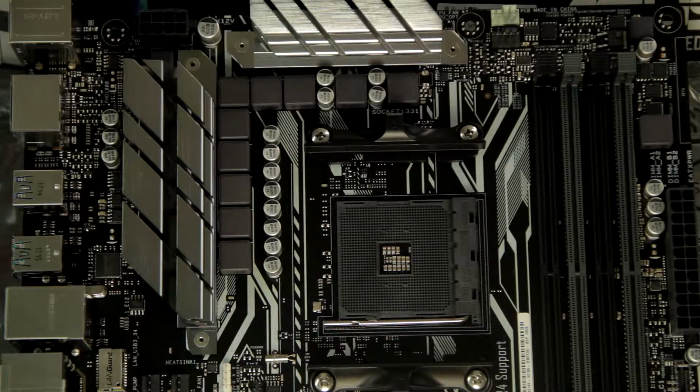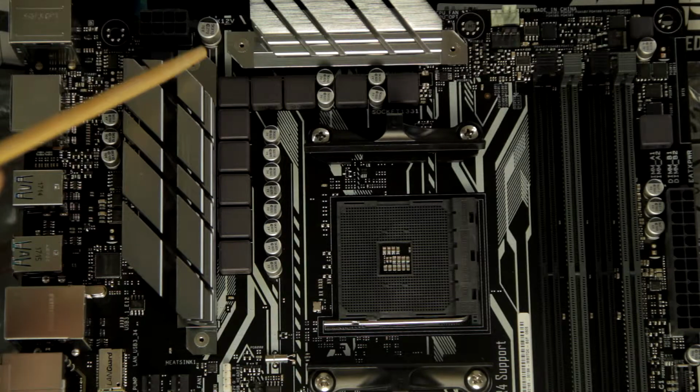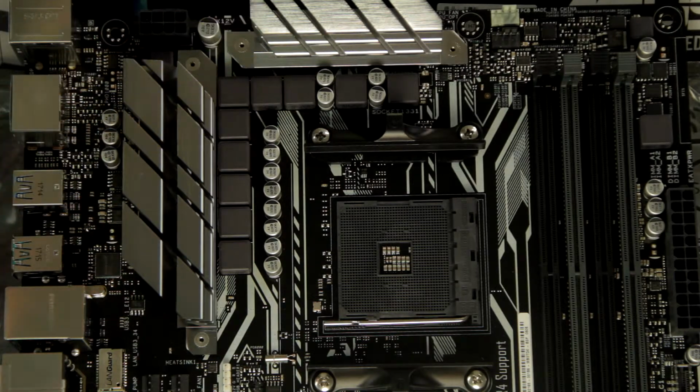A good place to start when you're looking at power phases on a motherboard is, in layman's terms, the more the better, because the load on each phase is reduced. So if you have 6 plus 4, then there'll be less load on them than if you had 4 plus 2. It all means the more you have, the less heat is generated and the better power distribution you get.